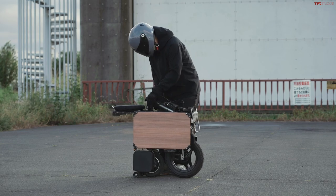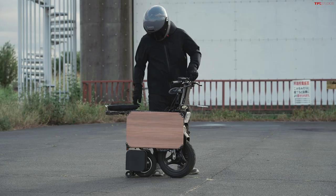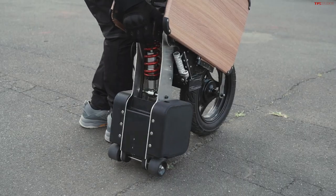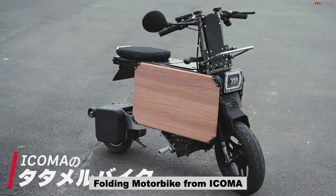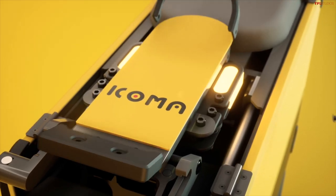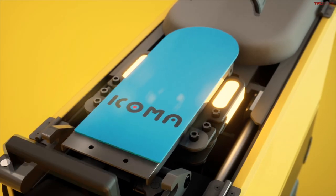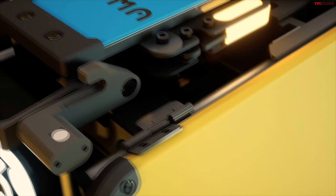And a lot of these parts are 3D printed. I think they said the skateboard wheels on the back are 3D printed, and also a lot of these side panels are 3D printed as well. So the actual frame of the bike is made out of aluminum, which is good to keep it lightweight, so you could actually lift this thing into the trunk of a car if you need to. But they have a lot of lighter weight 3D printed parts, like the side panels where you see the ICOMA logo on the side in yellow. Those are removable, and you can pull them off, and they're showing off some different styles.